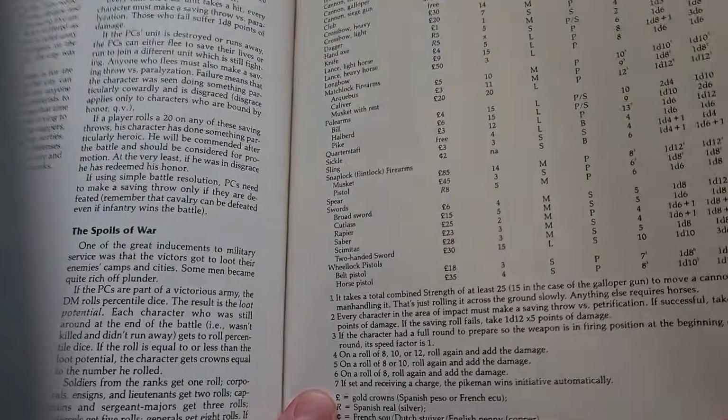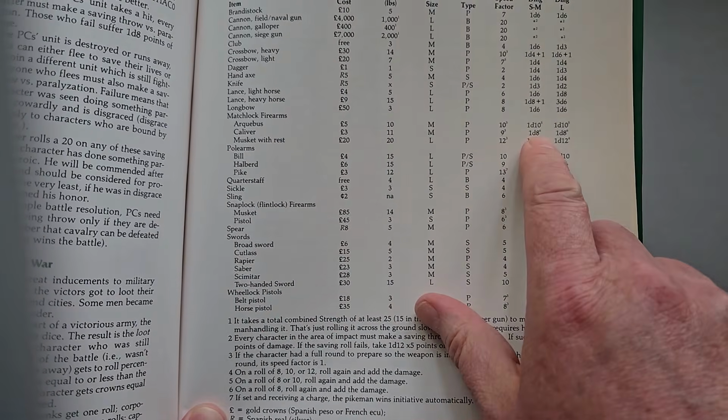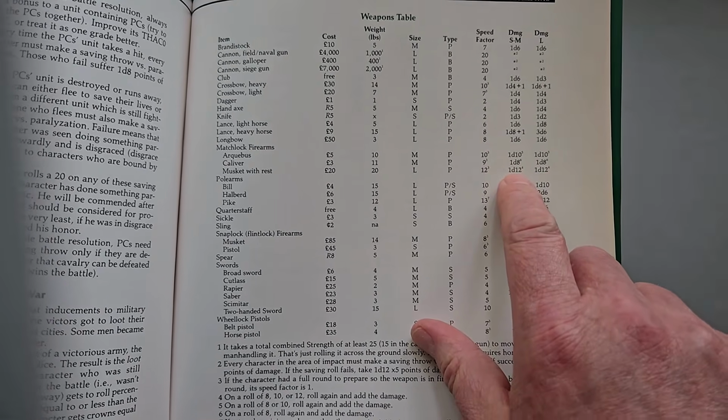Okay, so then we get into our weapon tables, and we're going to see the damage for these firearms. An arquebus does 1d10, I'm just using the smaller, medium size. A caliver does 1d8, and then a musket with a rest does 1d12.